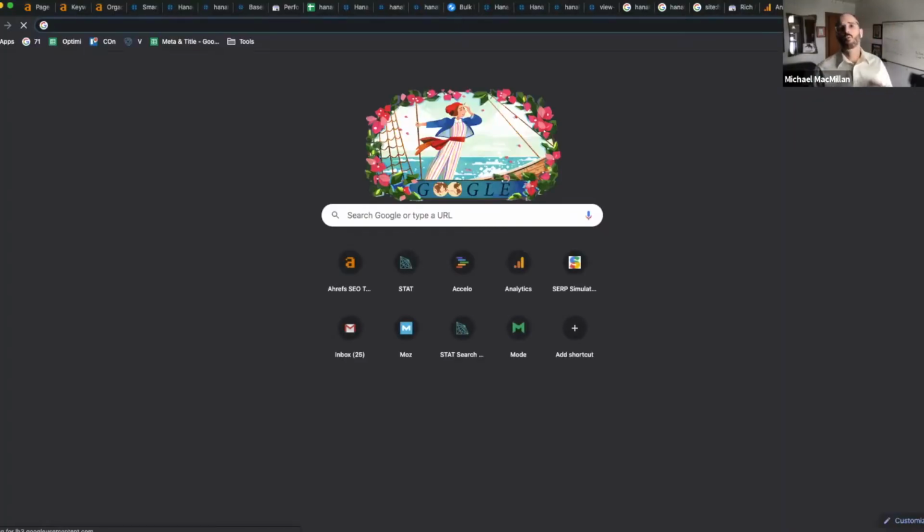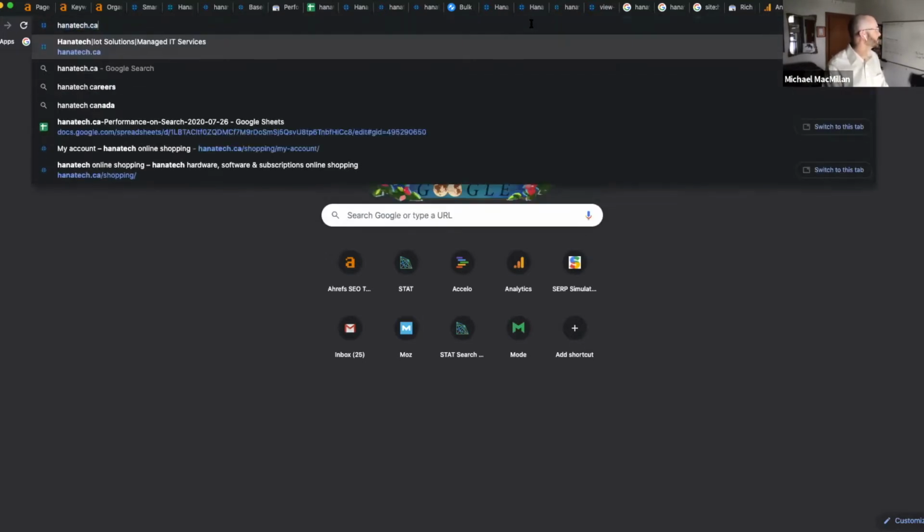Now, does it matter that you have 3 versions of your homepage showing up? Yes and no. It's probably not going to affect search results too badly because Google's smart enough to figure things out. But it's really good housekeeping to get this cleaned up. And if you don't have something set up properly, you can end up with 2 variants of your site. So the first thing I noticed, I was like, okay, Hanatech, something's up here. Well, we got to dig into this.